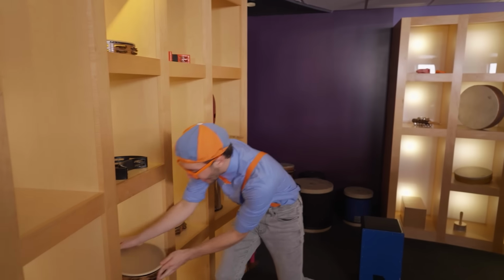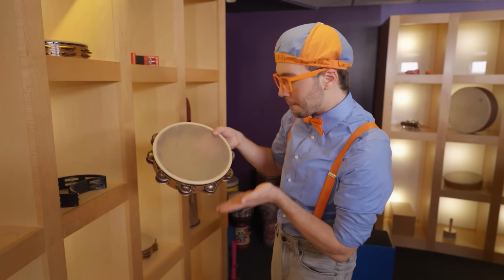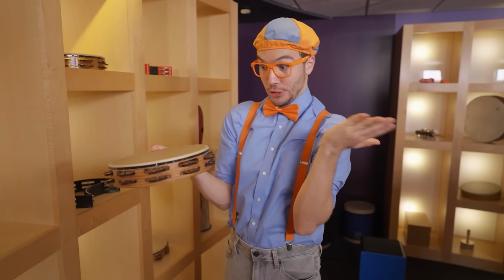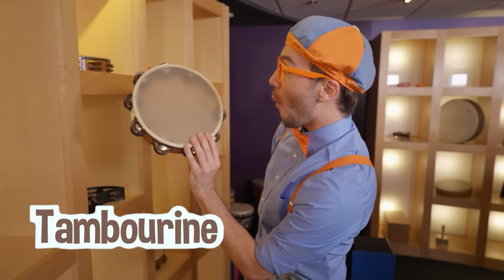Whoa, look at this. This instrument, it kind of looks like a drum, but it has all these little things on the side. Yeah, so when you shake it, it jingles and rattles. This is a tambourine. Whoa, and I love playing tambourines. They make such a fun sound.